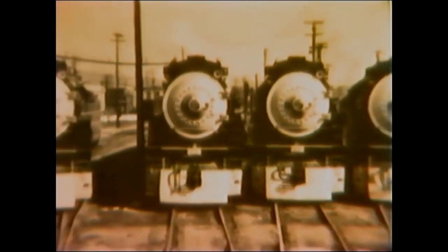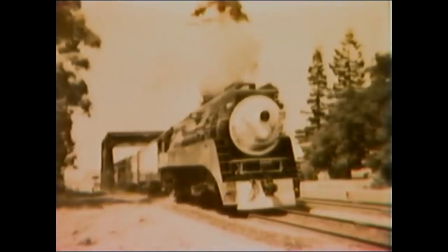These four GS2 class Daylights were photographed shortly after their arrival in Los Angeles. Principally, the trains were intended for passenger service between San Francisco in the north and Los Angeles in the south. In later years, these engines also saw duty between Los Angeles and El Paso, and occasionally on feeder lines. But it was the famous coast route between Frisco and LA that Daylights were best known for running.